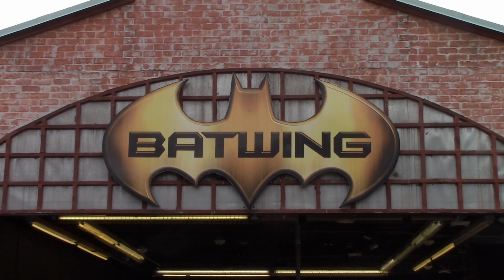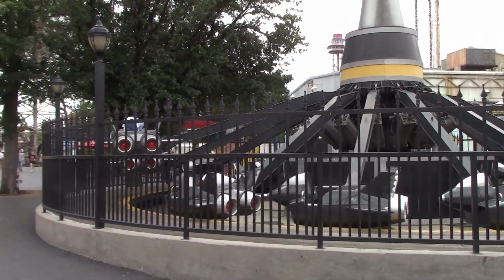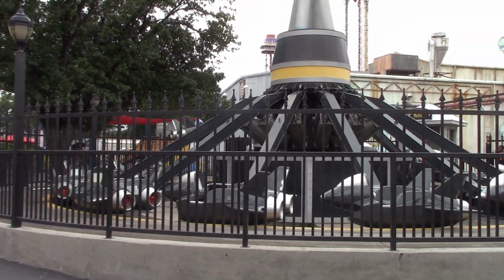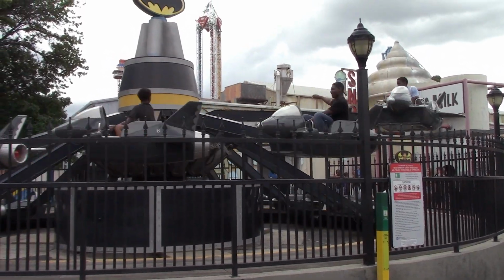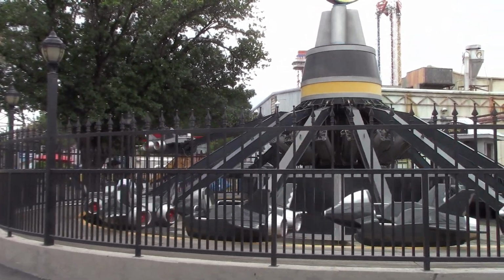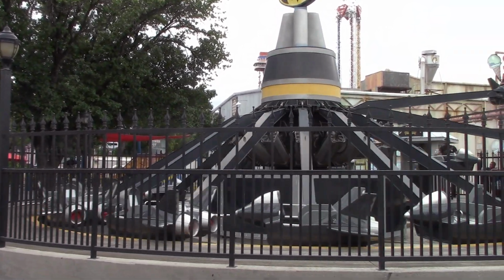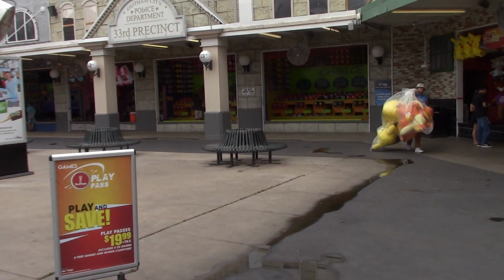Our first ride we come to in this area is Batwing. This is going to be similar to the Dumbo ride at Disney World and Disneyland. You control the height of your rocket, or Batwing. A whole bunch of different games of chance all throughout this area.